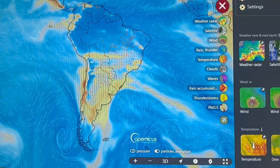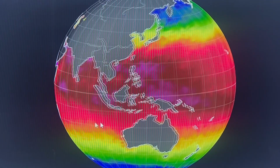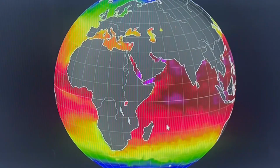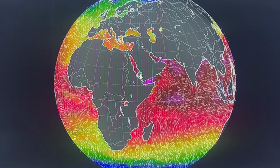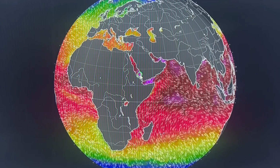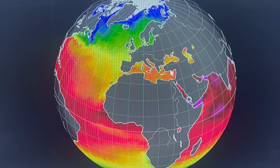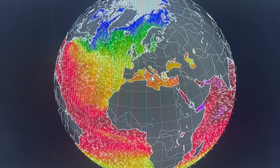Let's check our jet streams first. Let's check our sea surface temperatures. Moving into the Red Sea is getting hot. 31.5 degrees. We'll see some heat indications later. Mediterranean is also starting to get pretty warm, including right here, the Tyrrhenian Sea.